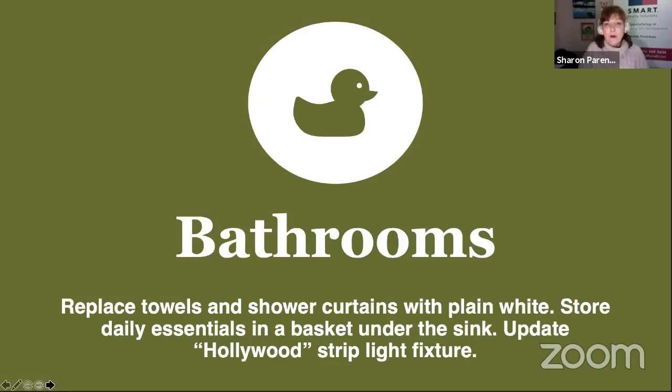So we also really switch it up to make it look like a spa-type retreat bathroom, like maybe a boutique hotel. So it's white fluffy towels, white shower curtain, maybe a little apothecary jar of fancy shampoo and soap or something like that. But really, the day-to-day stuff is tucked away in a basket underneath the counter.